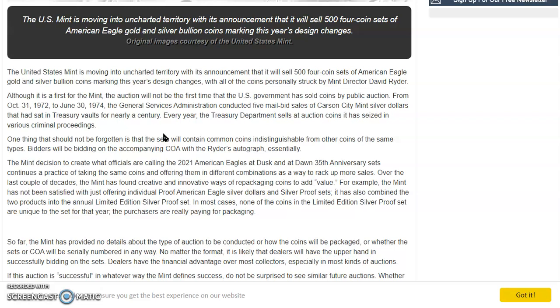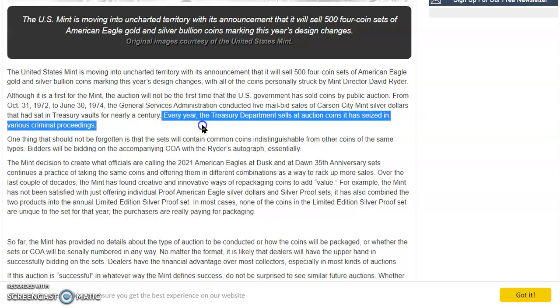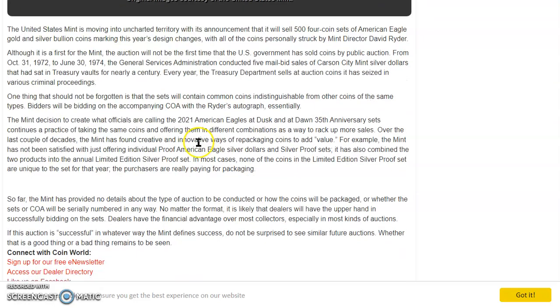From October 31st, 1972 to June 30th, 1974, the General Services Administration, that's the GSA, conducted 5 mail bid sales of Carson City Mint silver dollars that had sat in Treasury vaults for nearly a century. Every year, the Treasury Department sells at auction coins it has seized in various criminal proceedings. And I think that would have been awesome if they expanded on that.